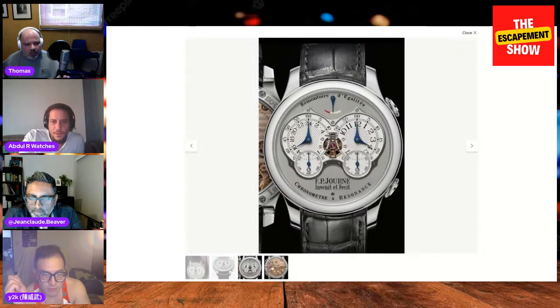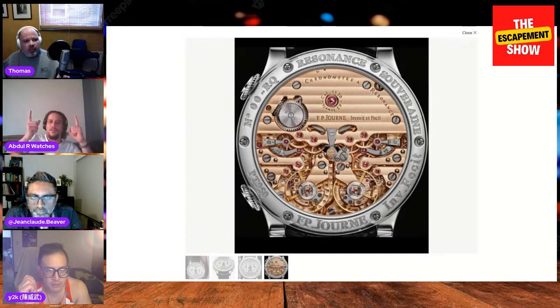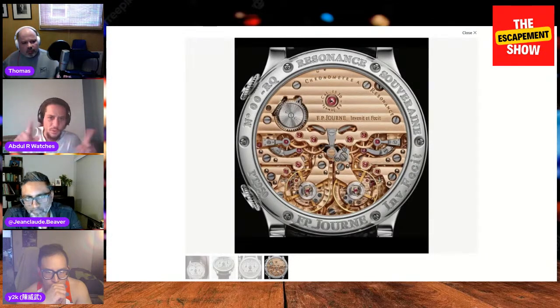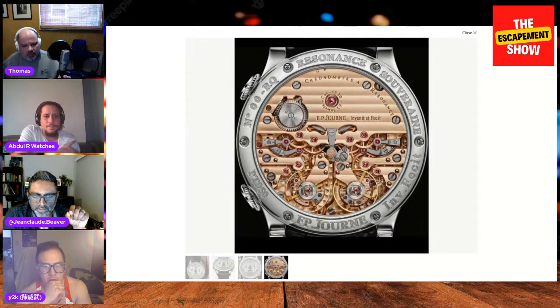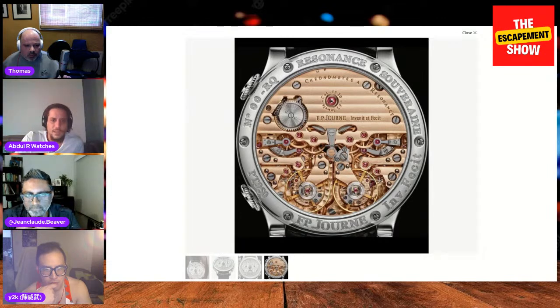The whole idea of the resonance is that you have the two balance wheels, and they are moving in different orientations. The idea was that two pendulums in a clock start moving together, and then this resonance effect comes into place. So the balance wheels would be synchronized due to the resonance effect. That means the accuracy of the two movements will be basically exactly the same, because the balance wheels are running at exactly the same frequency, right? Exactly.